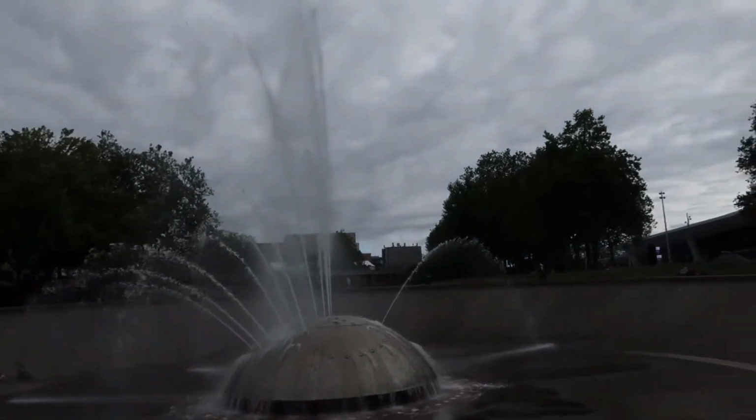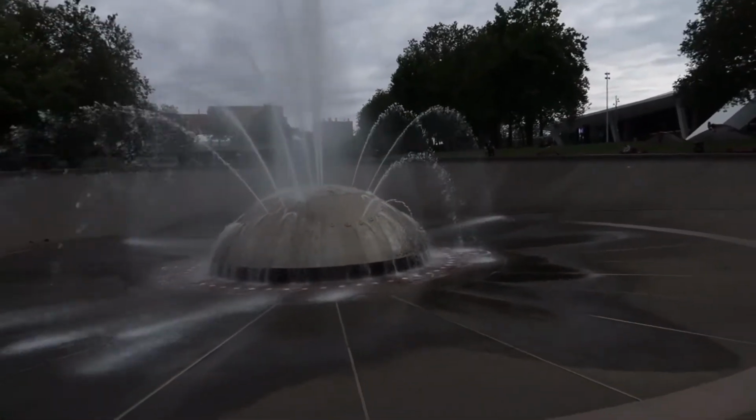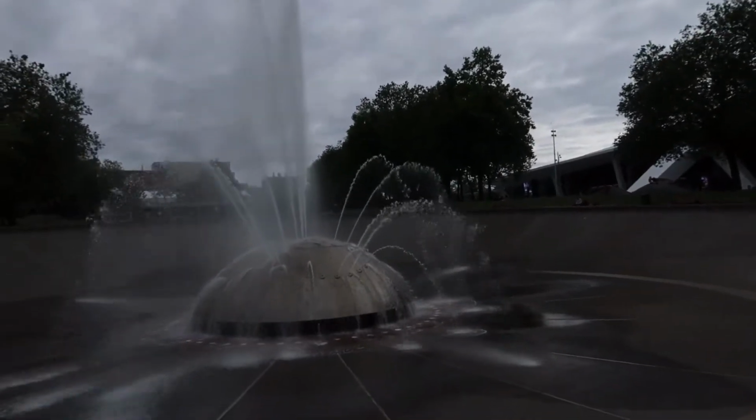This is called the International Fountain. It was originally made in 1961 for the 1962 World's Fair.